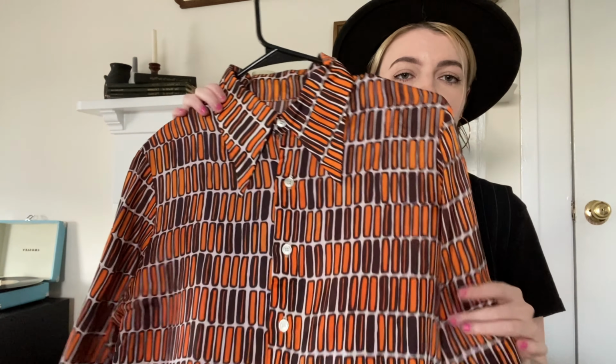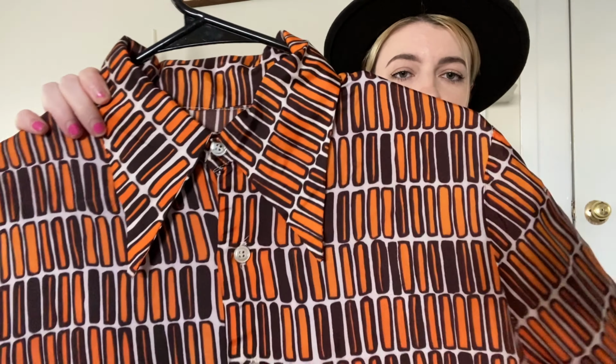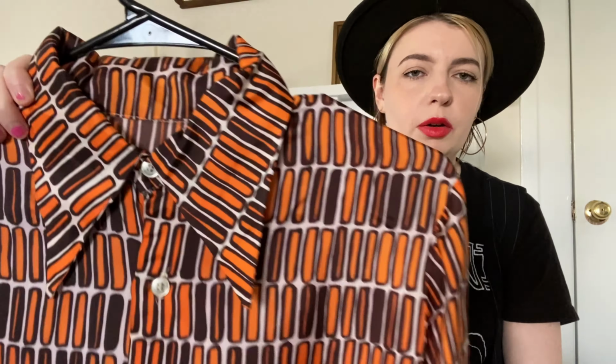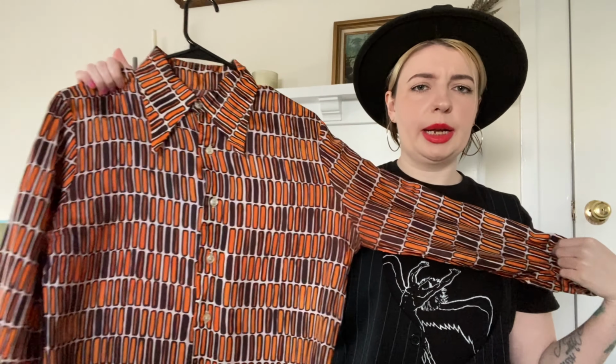Next is this one. Oh my gosh, these colors give me absolute life. They're kind of gradient. They get a little darker as they go down. I just love a good orange and brown moment. Again, the collar. This one feels very satiny, like the polyester satin pajamas they used to make. This is just such a glorious top. It's in immaculate condition. I just can't get over this one. I love it so, so much.